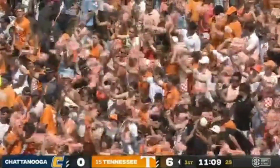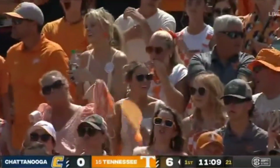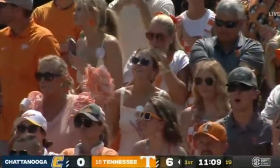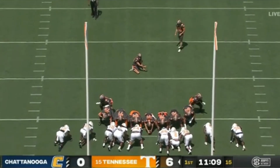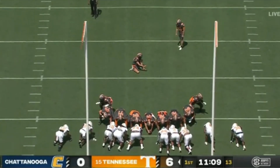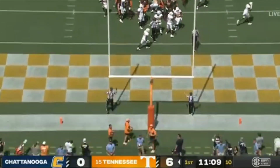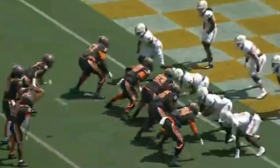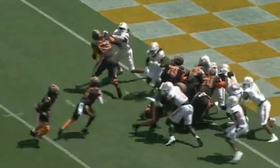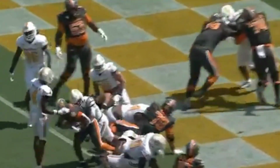Tennessee's running backs never fumbled the ball last year. Sampson, you can always count on him to deliver in crucial moments, converting the 4th down and then another touchdown on the opening drive of the season. And the first kick of Max Gilbert's career is a good extra point, 7-0 Tennessee. 11 plays, 65 yards, using the ground game quite a bit. A lot of runs. That's a new quarterback's best friend.